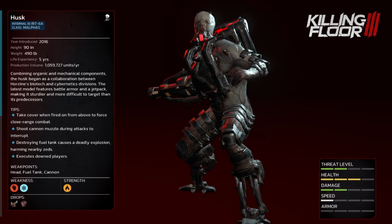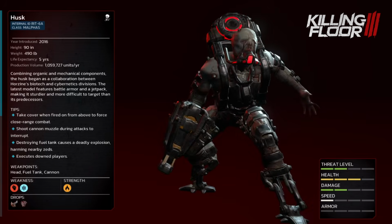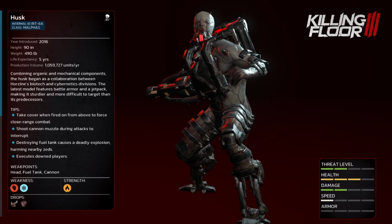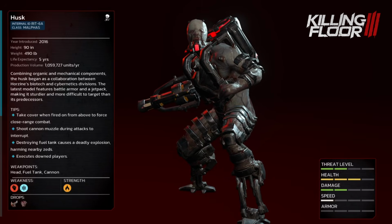One well-placed round will cause a massive explosion, turning the Husk's greatest strength into a lethal hazard for any Zeds standing nearby. It's sturdier, smarter, and deadlier than its predecessors. Aim for the head, watch the tank, and don't let it keep the high ground.